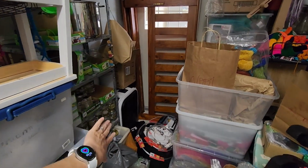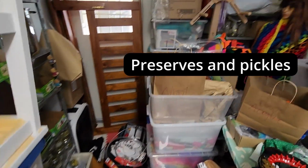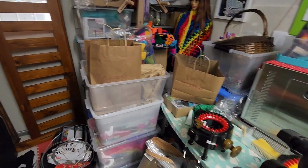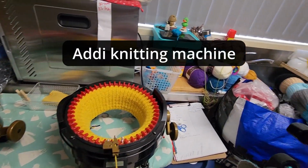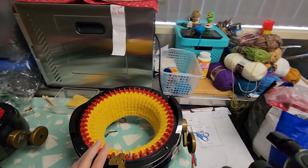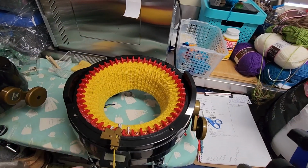I've got all my stuff that I make my jams with. It's overflowing with glass containers. There's boxes and boxes of stuff. This is my knitting machine where I do all my creations. I want to point out that that is not disgusting. That is just marks from the feet.